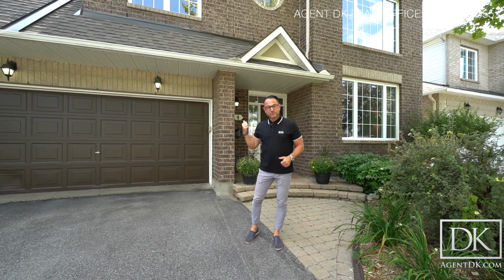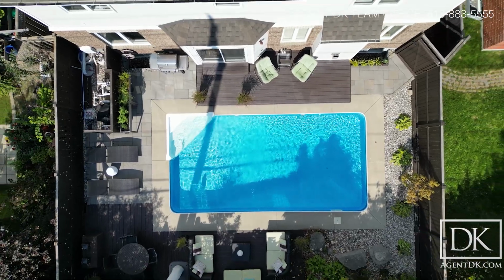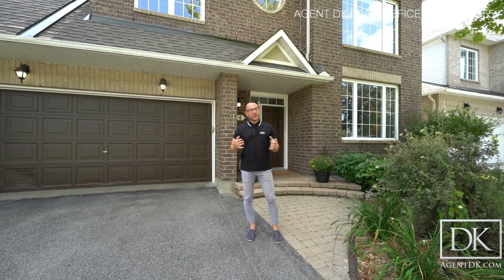So for any family that's looking to have a safe environment for their kids, I think this is awesome. No rear neighbors. So you've got an in-ground pool with no rear neighbors behind you. It's all interlocked back there. Can't wait to show you the backyard. It looks awesome. This house has many updates.